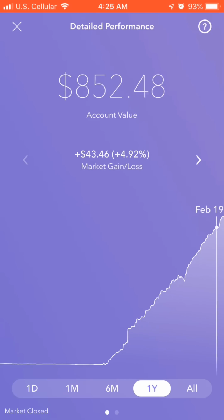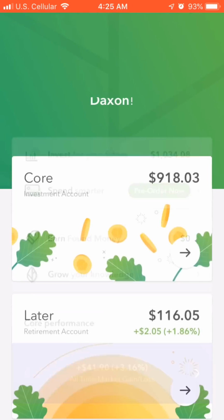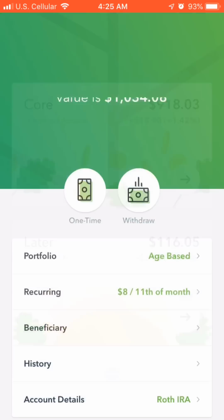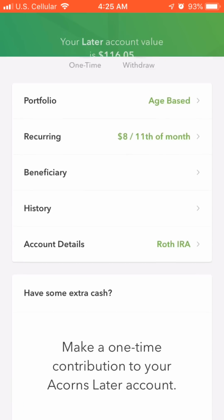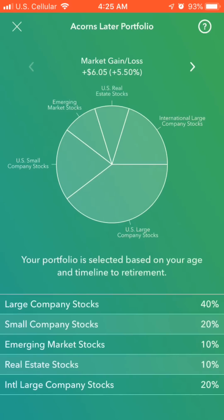I do have this other account, which is a Roth IRA. I do have recurring deposits in, which is just like $5 twice a month. Or no, you can see it right there, $8 on the 11th of the month, sorry. And it basically goes off of what your age is, and it has me on aggressive because right now I'm 25. So it's a long-term thing, and that's the best chance I have.